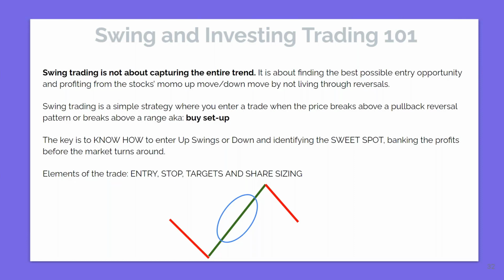Anyways, swing trading is not about capturing the entire trend. It's not about reading the exact bottom or the exact top, that is impossible. You can get lucky maybe once or twice in your life, but that's not really realistic. Swing trading is a simple strategy where you enter trades when the price breaks above these pockets, let's say a long or even a short, and it's about capturing this core, this middle. So the key here is to know how to enter these swings in uptrends or downtrends, right?